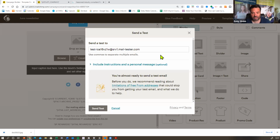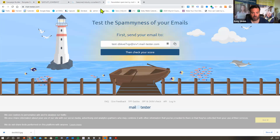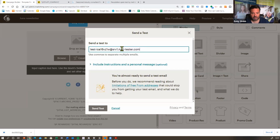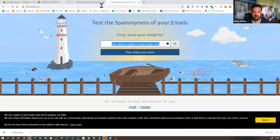Send it to yourself, send it to a friend, but you'll notice here, and I'm going to put this in the chat because it might not be in the presentation, this is mailtester.com. So with mailtester.com, you go to it and you say, right, you want to check your email, check how spammy it is before you send it. And it gives you a very bespoke email address, which you then send a test email to. And obviously you can send a test to yourself as well. So that sends that test email to Mailtester.